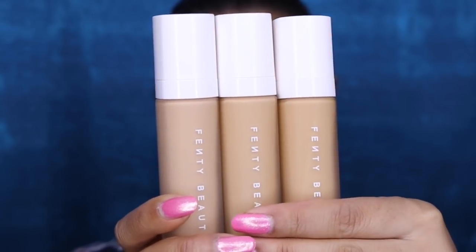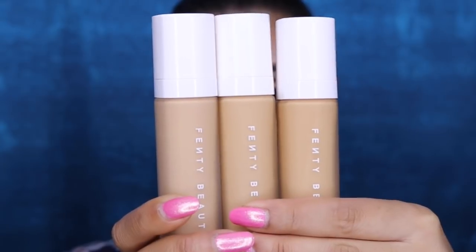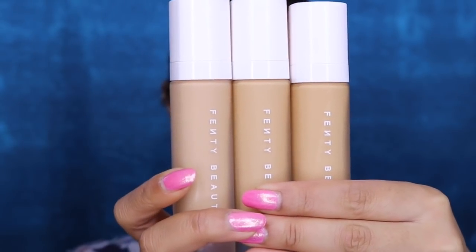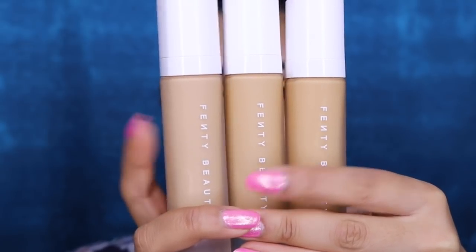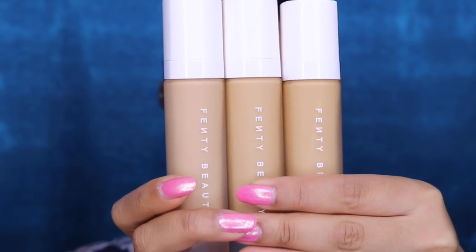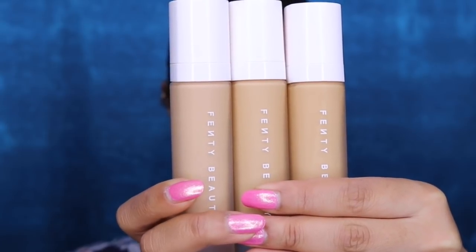So now I'm just going to quickly show you the shades that I got. Again, even just by looking at it in the bottle, it can be quite difficult to guess the shade because the bottle is frosted and that actually does interfere slightly with it. So this first one here is 330, the middle one is 310, and this one is 300. These two are warmer yellow toned and this one is neutral. Can you see the difference? Hopefully you should be able to.